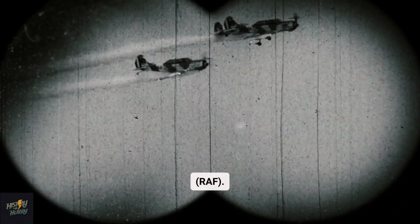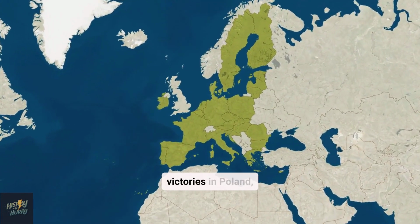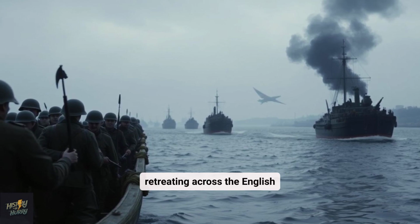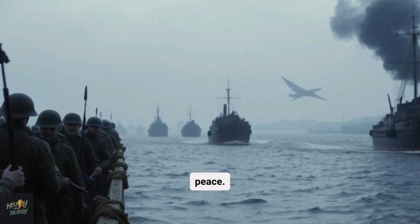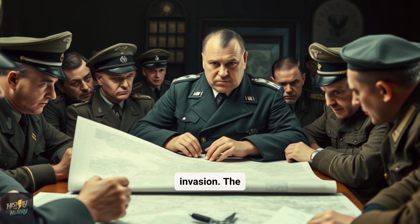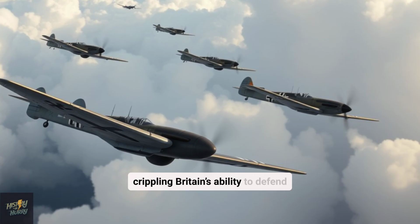Royal Air Force, RAF. The origins of the Battle of Britain lie in Germany's rapid conquest of Western Europe in the spring of 1940. Following their victories in Poland, Norway, and France, German forces had effectively isolated Britain. With the British Expeditionary Force retreating across the English Channel from Dunkirk and France capitulating, Hitler believed the United Kingdom would seek peace. Germany's strategy hinged on achieving air superiority over southern England, a prerequisite for a successful amphibious invasion. The Luftwaffe, under the command of Hermann Göring, planned to destroy the RAF, its airfields, and its radar installations, crippling Britain's ability to defend itself.